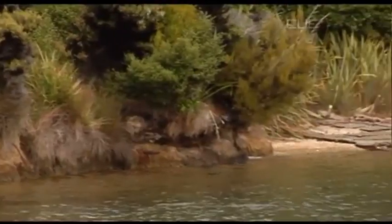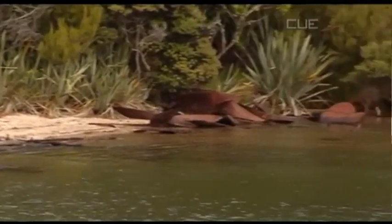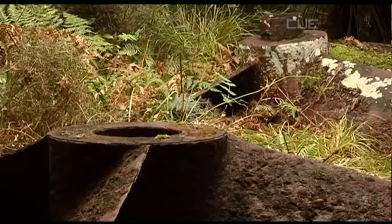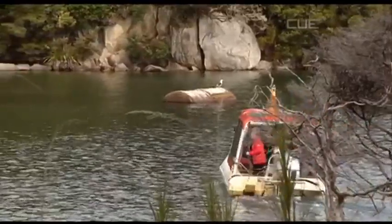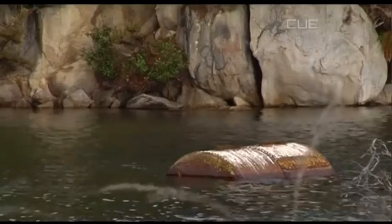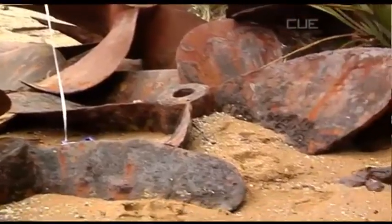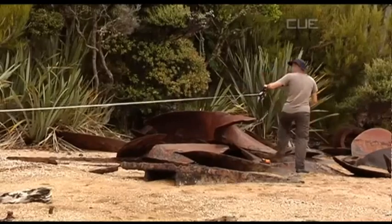A remote part of Stewart Island has been the site of an archaeological survey over the past few days and could become the first protected post-1900 marine heritage site in New Zealand. Prices Inlet is a unique and significant heritage site, home to what's known as the Norwegian Whalers Base, a repair base for whaling ships from 1926 to 1932.